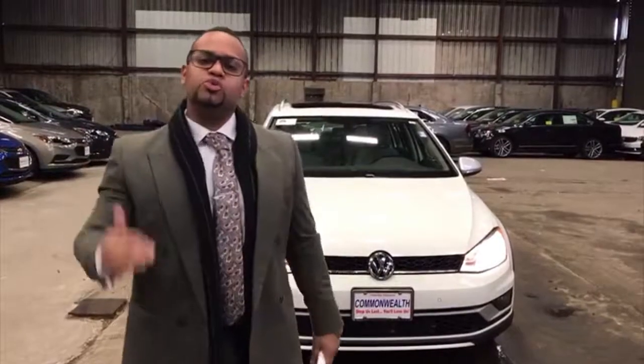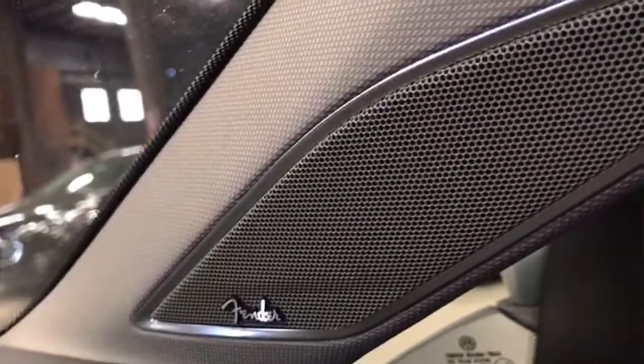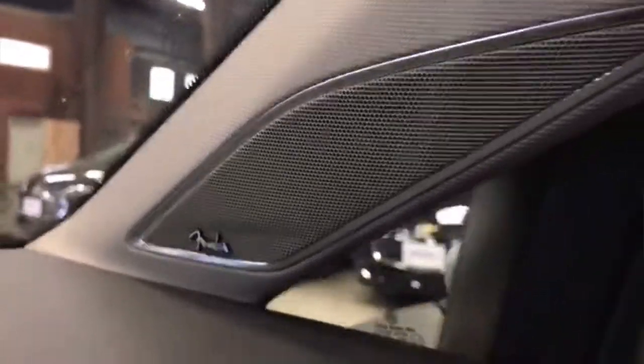Just to wrap up, the Golf AllTrack standard from SE to SEL is going to bring you the leatherette, so that V-Tex leather, heated seats, backup camera, Bluetooth, touchscreen radio, AM/FM, SiriusXM radio, and cruise control. The Fender Premium audio system. So for those of you who really enjoy your music, I think that's important to note for you guys as well. Now there's a couple different nuances with the different models, the different driver assistance packages, and all that's available online for you at your disposal.